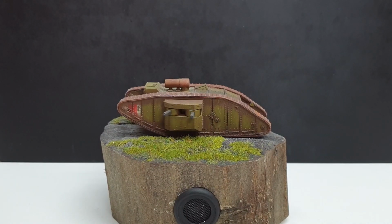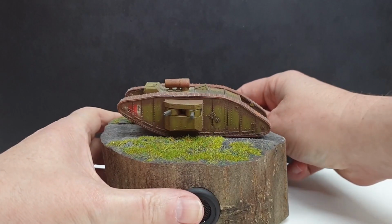And that's because this one has a few extra little surprises. So I think probably the easiest thing to do is if I demonstrate it for you. So if I switch it on.